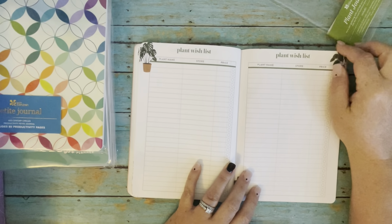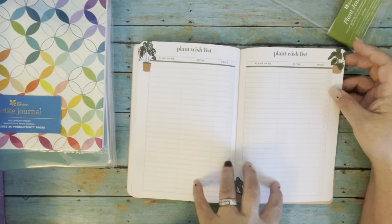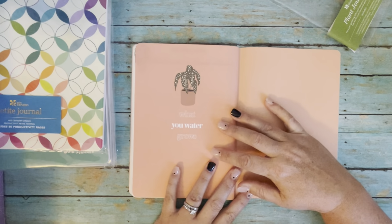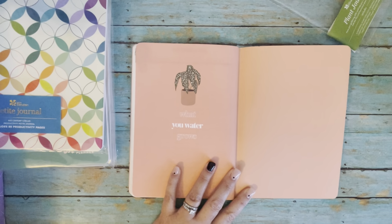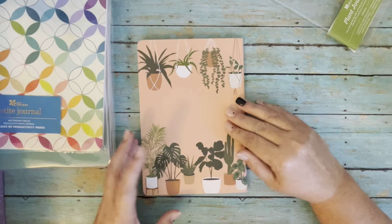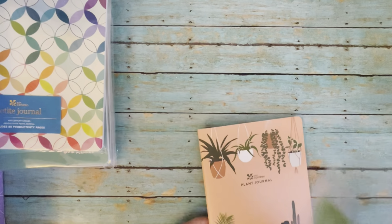Okay, and your plant wish list. I have a feeling that for some people that are really into plants, this might not be enough room. Maybe it is. And then this cute quote on the back that says, what you water grows. So that is super cute. All right, so that is the plant journal.